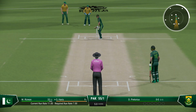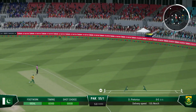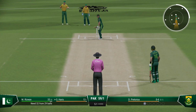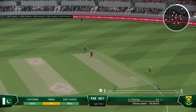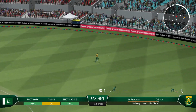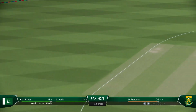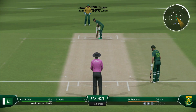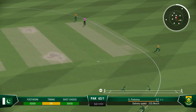He's coming into the attack from the north end. Perfectly timed. Those types of deliveries, if you make the most of them, the bowler will feel the pressure. Well placed. Should get a single. Yes, keeper. Great shot through the gap.